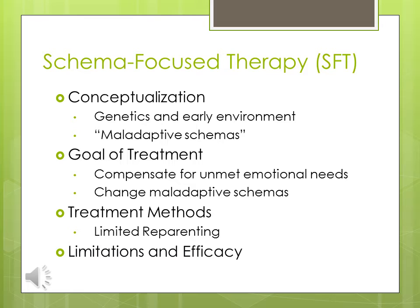In addition, SFT counselors consult weekly with other counselors to compensate for the demands of limited reparenting. As I was reading about limited reparenting, a few red flags went up for me. I wondered about the relationships and the potential for exploitation as counselors seemingly blur the lines between professional and parent. While several studies demonstrate the effectiveness of SFT, cautious optimism is also encouraged as counselors implement this therapy into their work ethically.